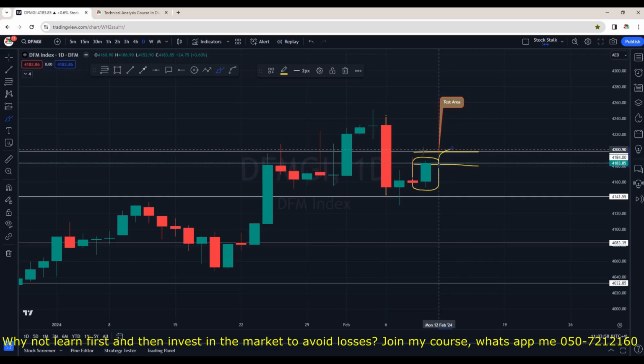And if at all it's able to close above this level, that is 4200, then I would consider DFM market index is again positive and there are good chances it will make a new high very soon.